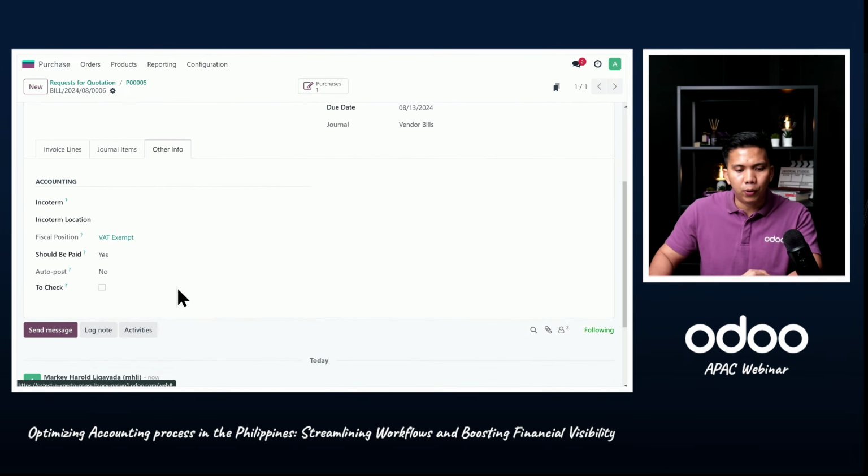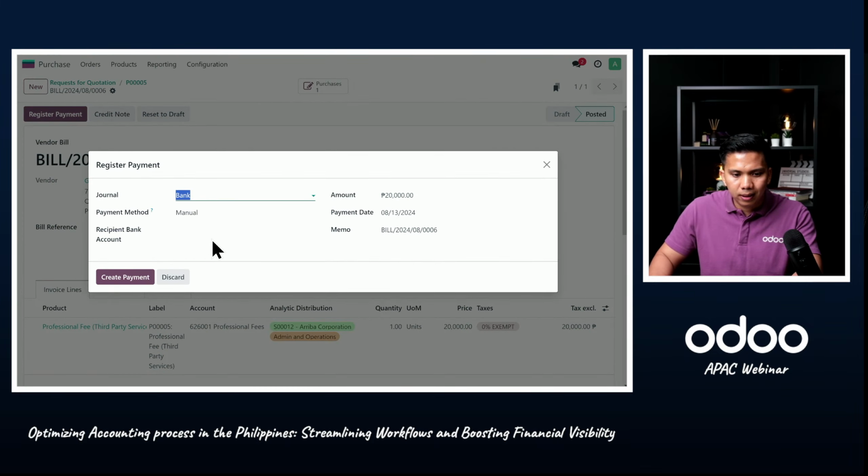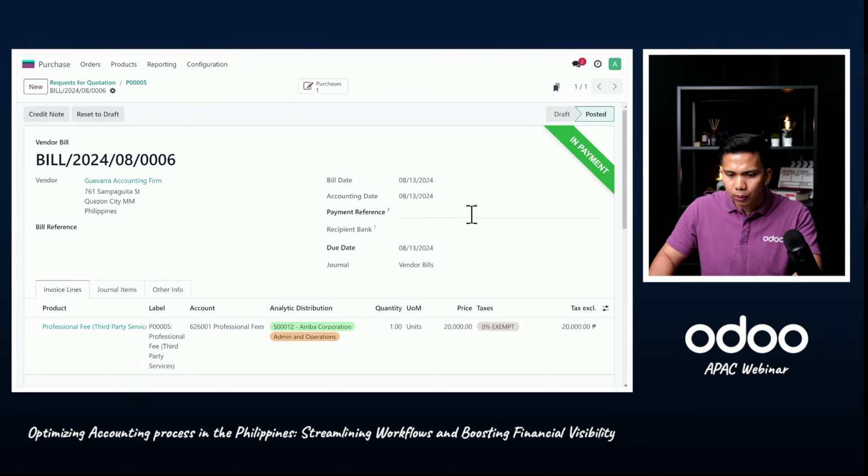Because with Odoo, we have this three-way matching. This is very important so that we can determine when we need to pay a vendor bill. Here, we have should be paid and it says yes. So when do we pay this? Okay, let's say we have paid Guevara Accounting Firm. So register the payment, and then create the payment. This will also be tagged as in payment.